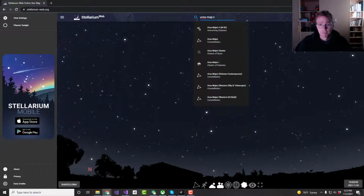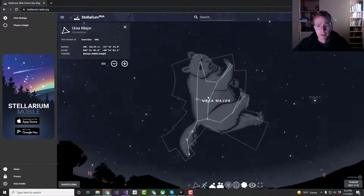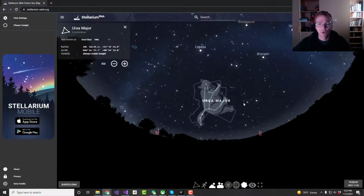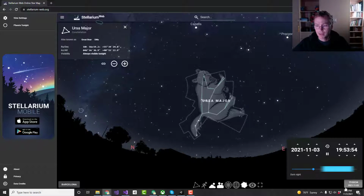Ursa Major in Stellarium. I'm going to zoom out now. I'm getting a fisheye lens so you can see the whole night sky, or at least a great deal of it. Right down here is where we can set the time. So I'm going to roll through the day.